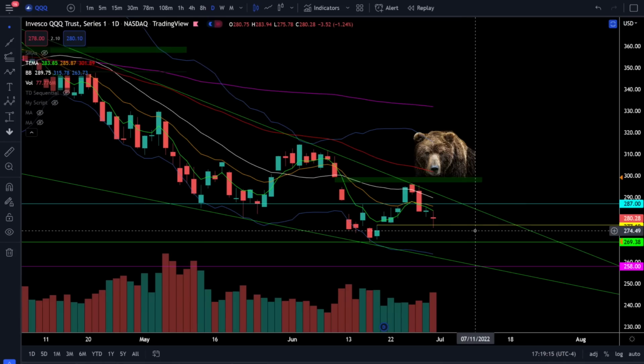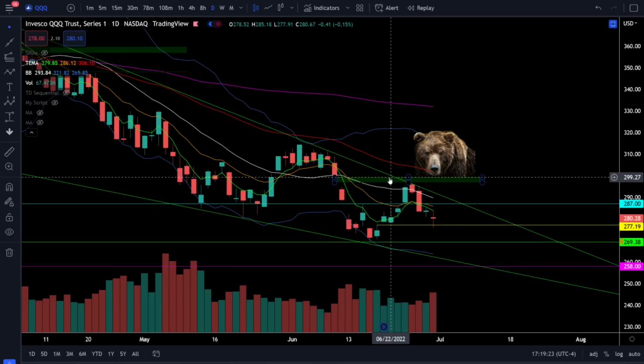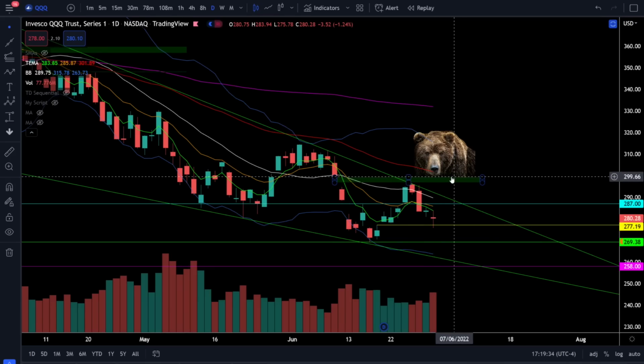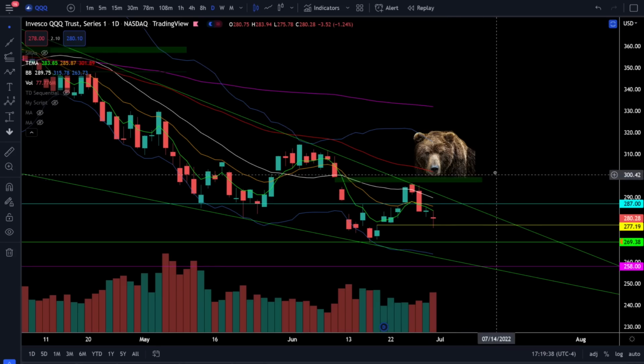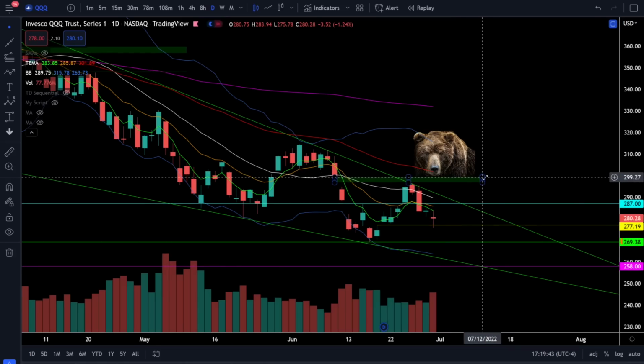In the NASDAQ 100 triple Qs, we were down 1.24%, and the triple Qs did close that gap to the downside at 277, so there is only one gap remaining, which is the gap above right around 299. Now, you can't just assume because the down gap filled that we need to instantly reverse course and go fill the up gap, because it's still possible we do make that next leg lower and then go fill that gap at a later date. But I do have a very high degree of confidence that that gap is going to get filled, and I do believe it is going to get filled in the next couple of months.